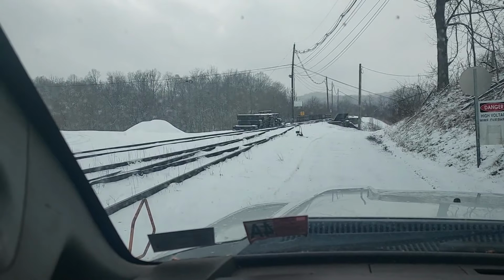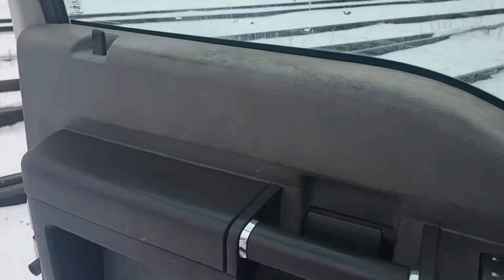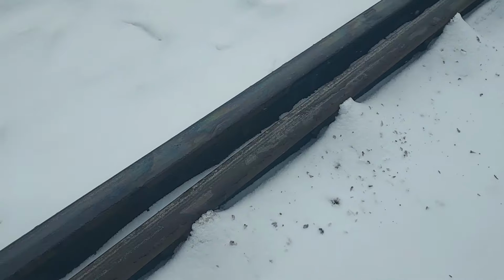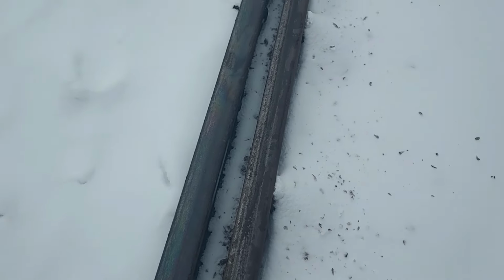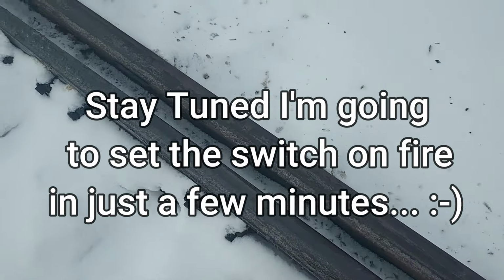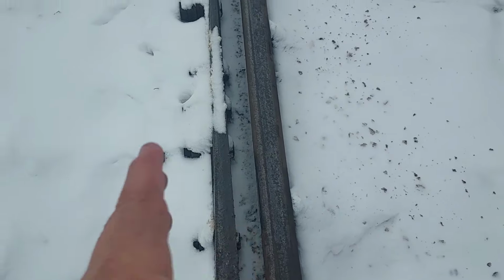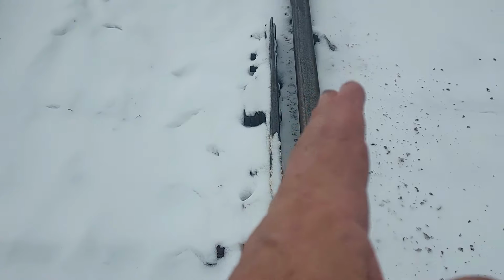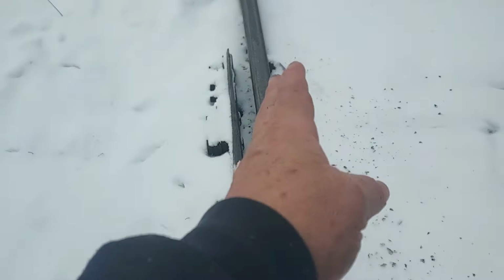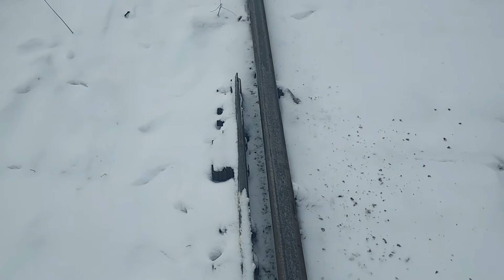There's not a whole lot of snow in them, but the big problem is, let's go out here and take a look. The big problem here is if you don't get this snow out of here, then with this cold weather coming up, that snow's going to freeze in there. And then if you have to throw your switch, the point's not going to be able to throw over far enough and meet your stock rail. So that's a possible good way to have a derailment, and we don't want that to happen.